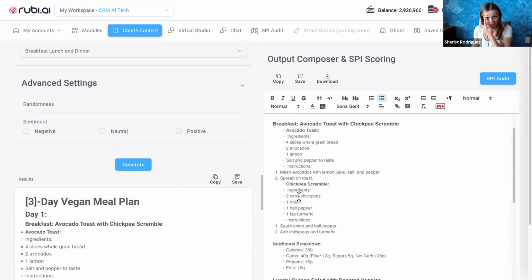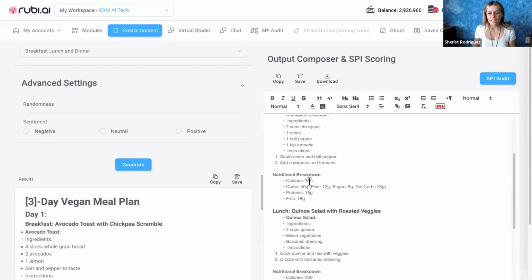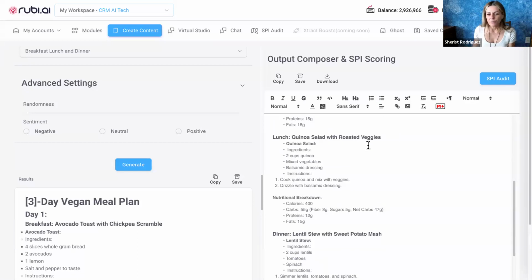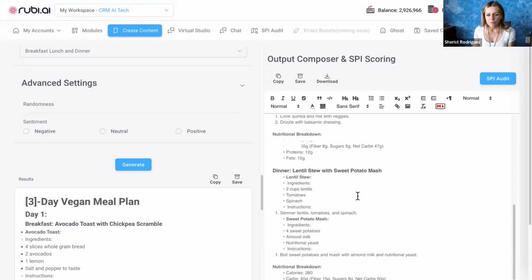You know, I'm not a fan of canned foods, so I never would have canned. I never tell anybody to can. I'd probably add maybe an instruction to boil some chickpeas or roast some chickpeas, however you want to do it. And then the cool thing is it already calculates the calories, the carbs, if you want that in there. Lunch, it's giving me quinoa salad with roasted vegetables and lentil stew, sweet potato mash.